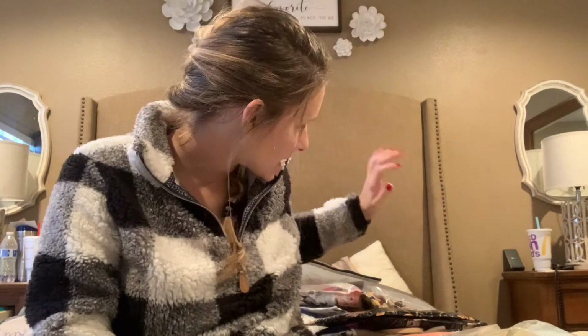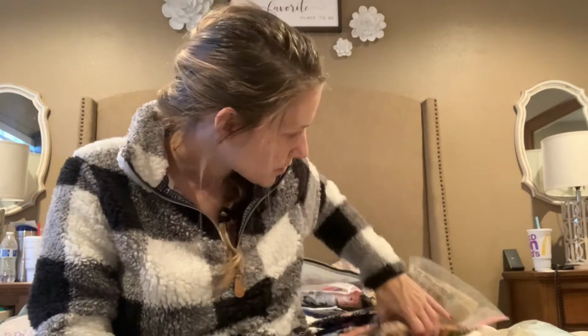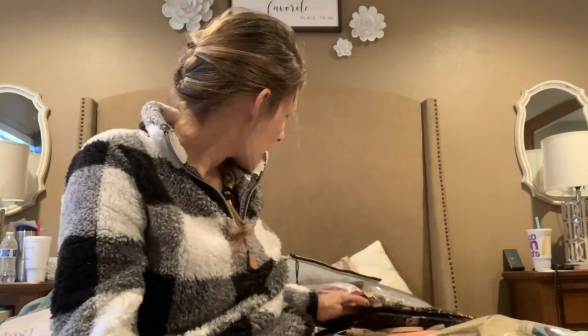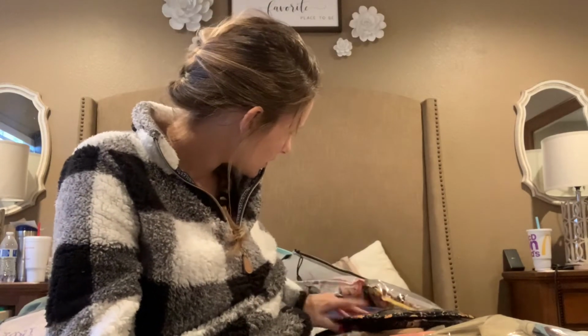The next is my piece for my son that I really do need to just finish up because it would probably take me like 5 minutes to do. And I do want to get that finished for him. Let me find it.